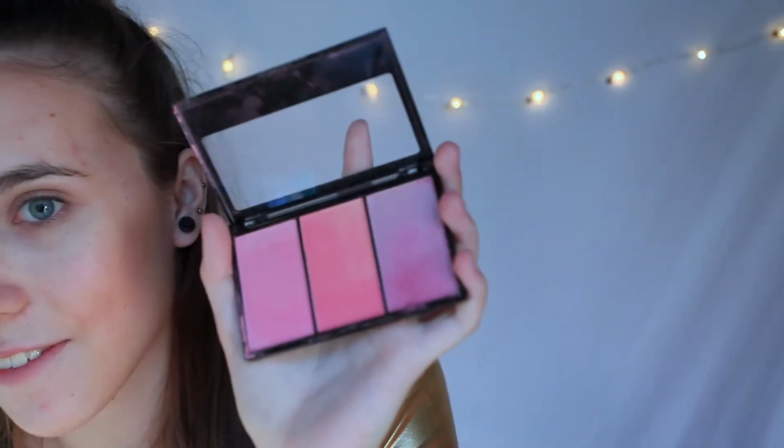So for blush, I pretty much picked up the shimmeriest palette I could find, which was the BYS Blush Trio in Heart Skipped a Beat. I'm not sure which colour I should use. I think I'm going to go in with this one on the edge because that looks interesting. So, oh look at that, it's everywhere. Okay, it is not everywhere on my cheeks. Oh, there we go.